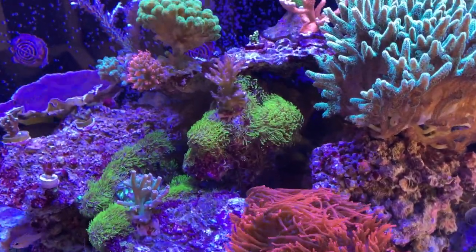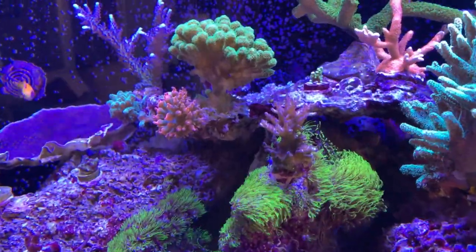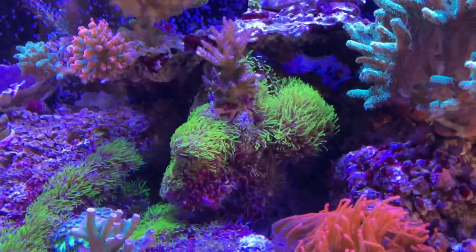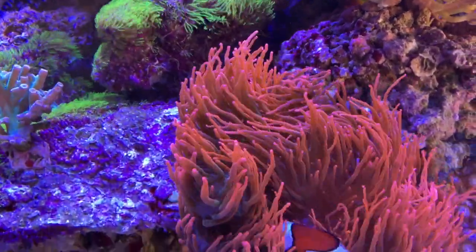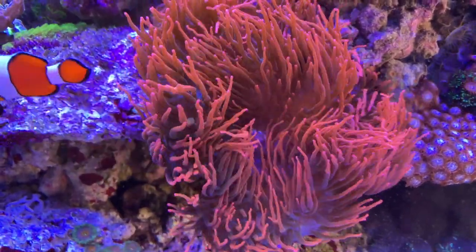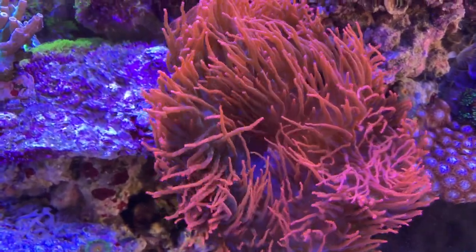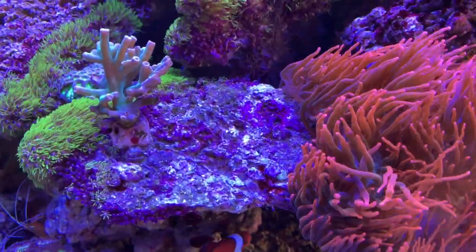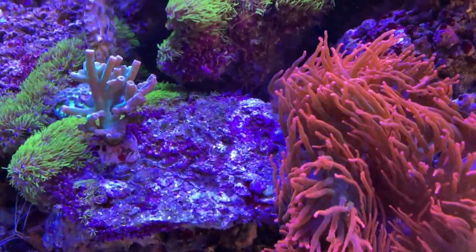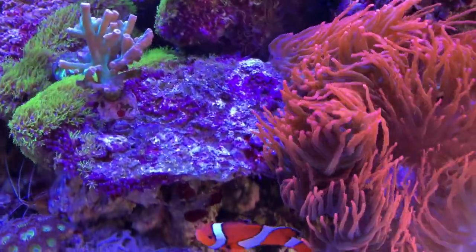All right, coming around the corner, we've got a nice acro here that's been growing, starting to get some more purple into it. We've got this enormous bubble tip that doesn't have any bubbles on it. The clownfish love him. This thing has been moving all over the place, and harassing corals left and right. You can see the dead zone here where we don't have any green star polyps. So in the game of rock, paper, scissors, bubble tip anemone wins against green star polyps.